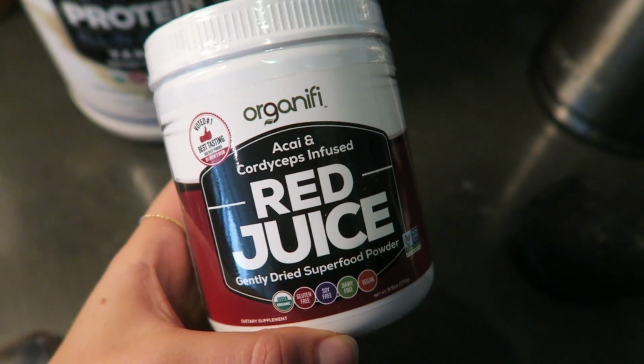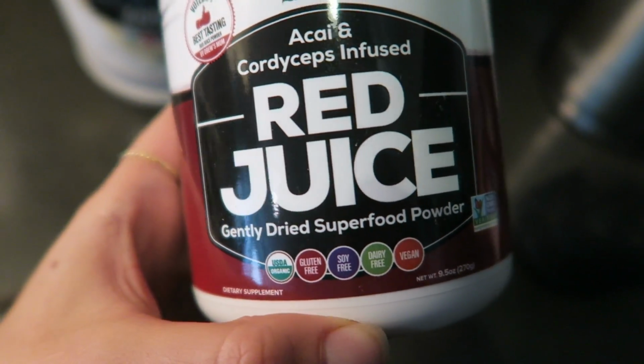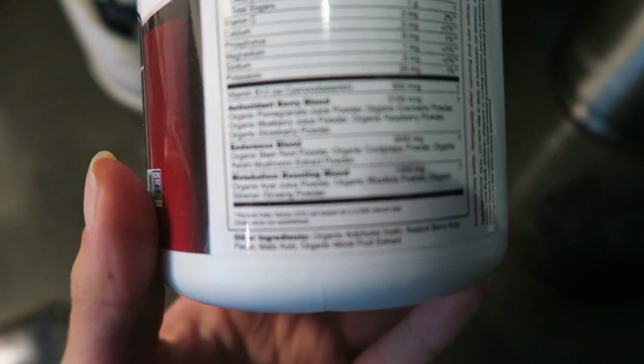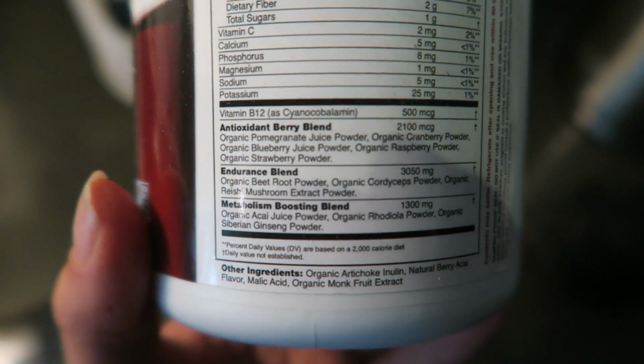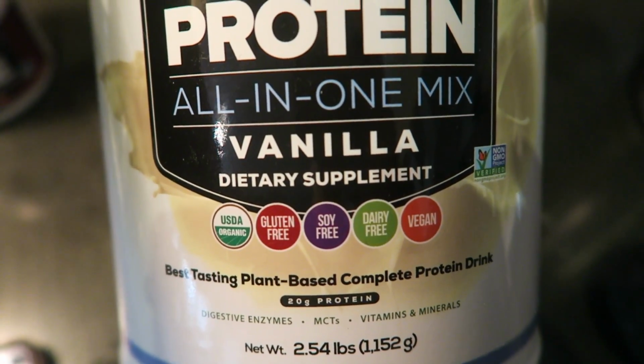So for the lunch smoothie, I'm using this red juice. It has acai and cordyceps in it. Everything is gluten-free, soy-free, dairy-free, vegan, organic, non-GMO. So awesome. And it's full of some really awesome antioxidant-rich ingredients.